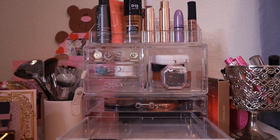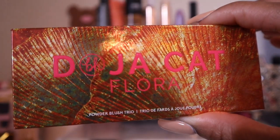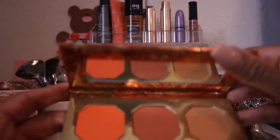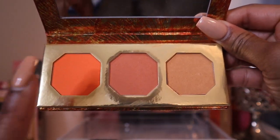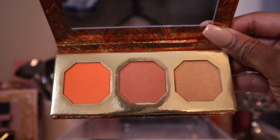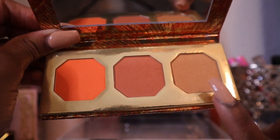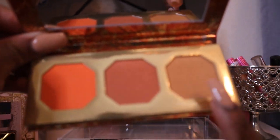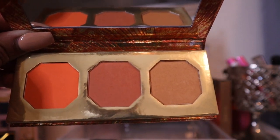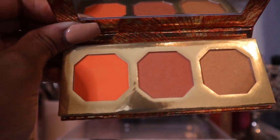So I picked out two blush palettes that I really want to get some use out of. This one is new to my collection. This is the BH Cosmetics Doja Cat Flora Blush Trio in the shade Poppy, and I was mostly intrigued by this one because the colors just seem like me. I love this bright orange shade, but I do have a lot of bright orange blushes in my collection, so I didn't go for this palette for that one. I went for these two shades right here, and they are exactly what I want. When I mix these two shades together, it gives me this really warm terracotta natural flush to my cheeks, and I am obsessed with that.